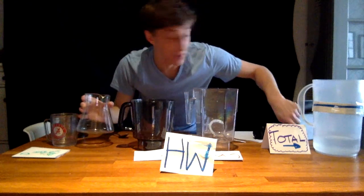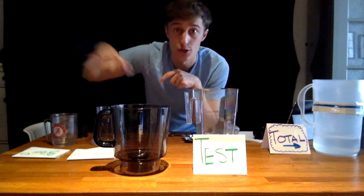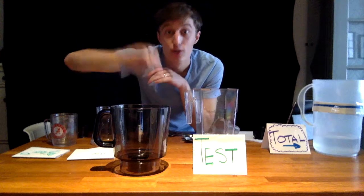So our total grade went up a little bit, but not as much as it could have if we did all of our homework. The third category is tests. Tests, quizzes, and presentations are all in this container. Now you'll see this is a lot larger than the first 2 containers we looked at. That's because tests are really important. So we can put a lot of water on here if we do well on our tests.